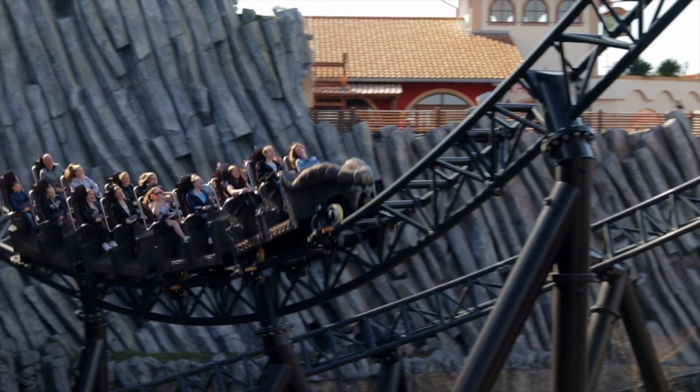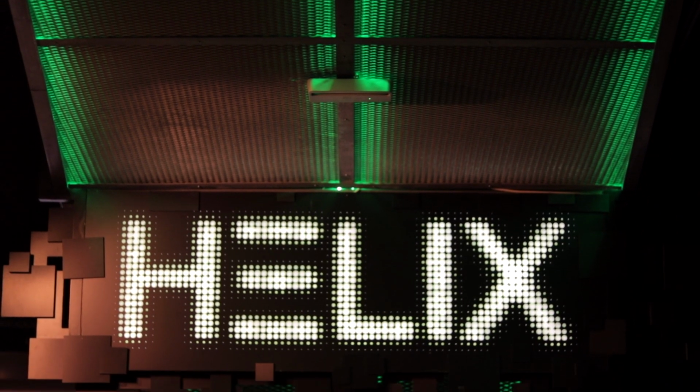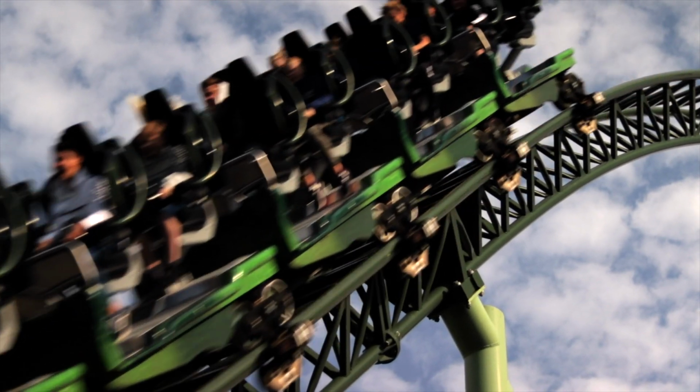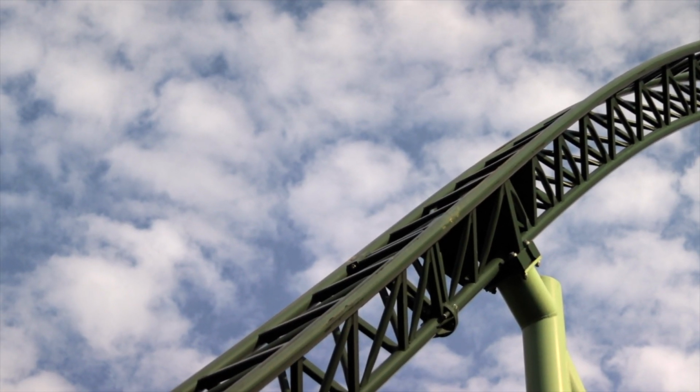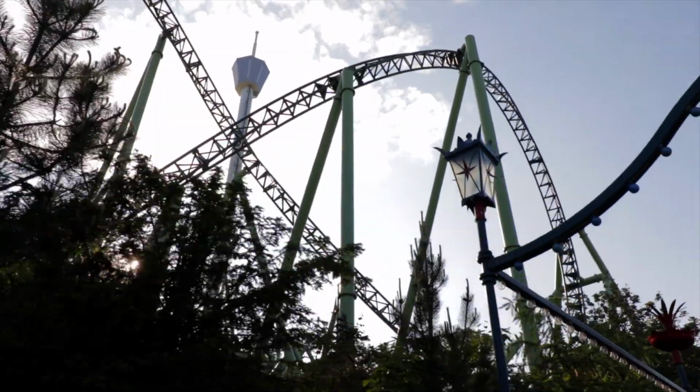But still only number 5, because beating it with number 4 is Helix. Helix is a Mack multi-launch coaster in Liseberg in Gothenburg, Sweden. It is a 41 meters high coaster and has a top speed of 100 kilometers per hour.